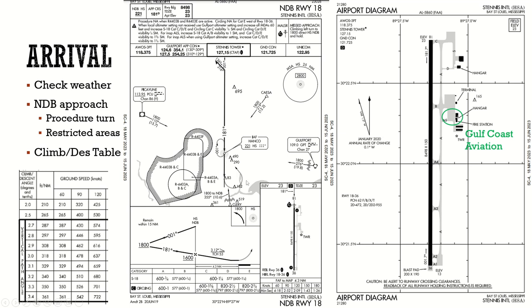This calls for, who can tell me, if we were doing it like this, what kind of entry procedure would we use? Another question. I'm thinking parallel. I would do a teardrop. Okay. But parallel would probably work as well. It's usually this line that determines, if you are coming from here, it would be parallel. If you are coming from here, it would be teardrop. But if you from here executed a parallel, then you will still stay on the protected side of the holding pattern. So good enough.